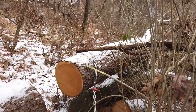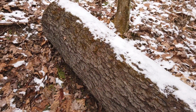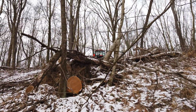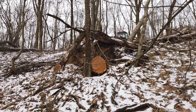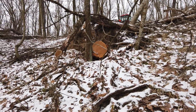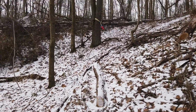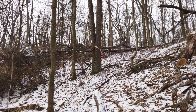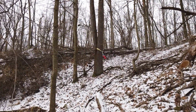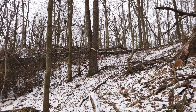What I'm going to do is try to pull this section out first, then I'll come back down and rehook to this nice log. But it's way down over this hill. I don't know if you can see the tractor up there. That's the stump right there that this came off of. I did get one real nice section out of here already, but I want to get the rest out right now. So I have the cable run up the hill here to that tree. I got the self-releasing snatch block on it, and it's pretty much 90 degrees up to the tractor. So we're going to go up there, we'll give it a tug, see what happens.